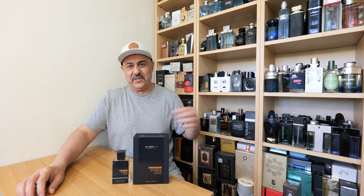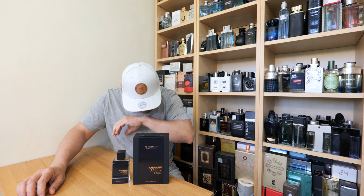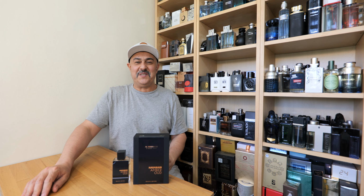Here we go. First impression. Holy moly. Fruits and more fruits. Very fruity, very thick, very dense, very sweet. So at least for first impression, first sniff, very sweet and very fruity.